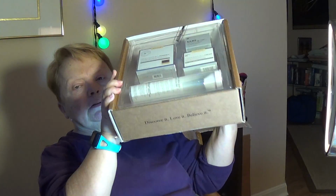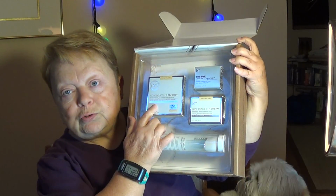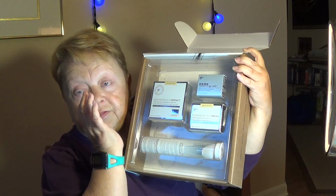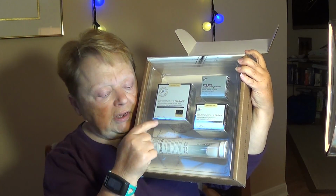Okay, so I am going to show you the package. Let me take all this paper off first. There we go. It is a 4-piece set. You get a brush, and you get the new serum foundation. You get the relatively new face cream and the relatively new eye cream. I think the things that were unique and brand new for this particular release on QVC were the serum foundation and the brush for it.